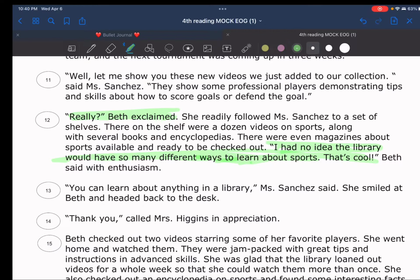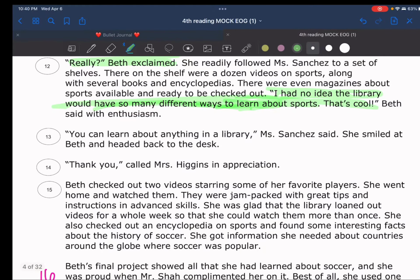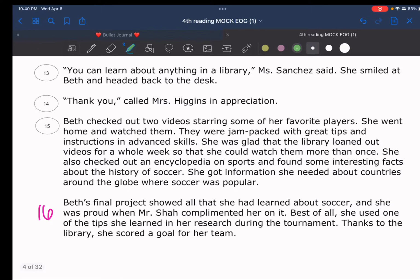Here is an example of how we see theme in a text. "I had no idea the library would have so many different ways to learn about sports. That's cool," Beth said with enthusiasm. "You can learn about anything in a library," Mrs. Sanchez said. She smiled at Beth and headed back to the desk. "Thank you," called Mrs. Higgins in appreciation. So Mrs. Higgins appreciates what Mrs. Sanchez did. Beth checked out 2 videos starring some of her favorite players.